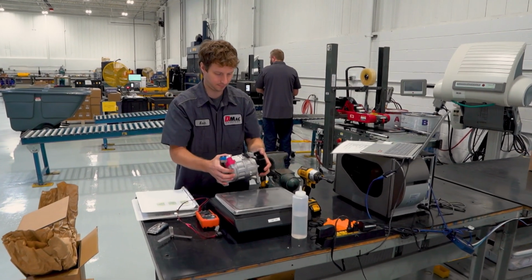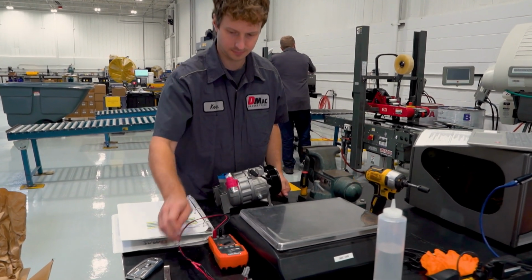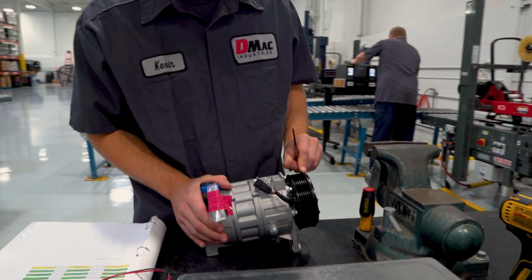In 2010, DMac was founded by Rich Carroll and myself. We took on an opportunity with Chrysler Mopar to remanufacture AC compressors. From there, we've grown the company substantially in the automotive parts, manufacturing, engineering, and validation. Our mission is to provide a high-quality replacement part at a competitive cost for our customers.